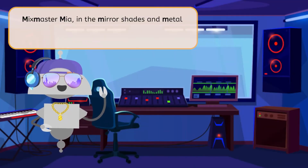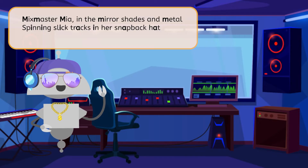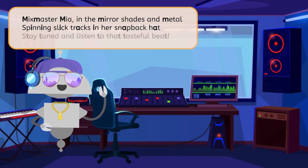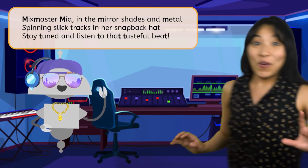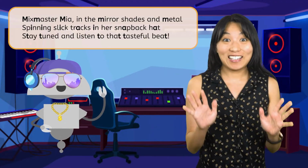Okay, dialing up the assonance knob here using the i and a vowel sounds, spinning slip tracks in her snapback hat, and plugging in the consonance chord with the t sound. Stay tuned and listen to that tasteful beat. Whew, okay, I think it's working.